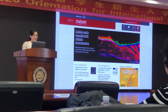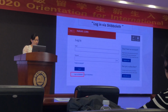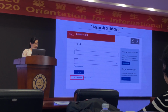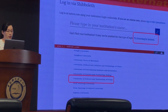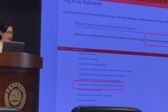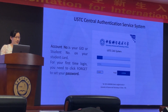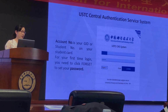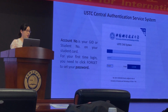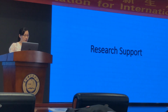And let's take Nature for example. Just log in by Shibboleth, click, and then try browsing by location. Choose University of Science and Technology of China, and this page will pop up again. Use it carefully, and you can get access even when you are not in the university. Right.